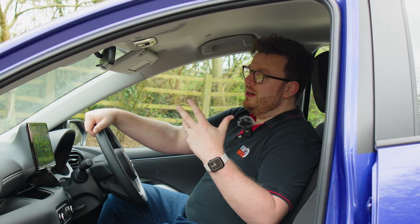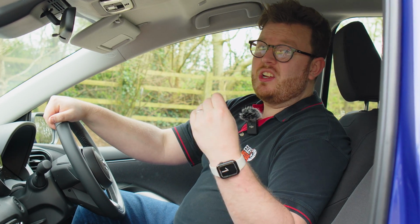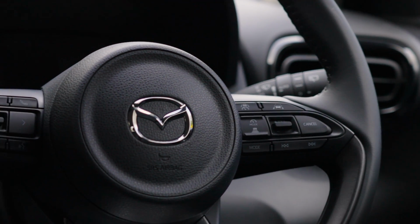Standard specification now includes dynamic radar-guided cruise control, climate control, air conditioning, loads of safety features like high beam assist, and much, much more. Let's start with the interior.